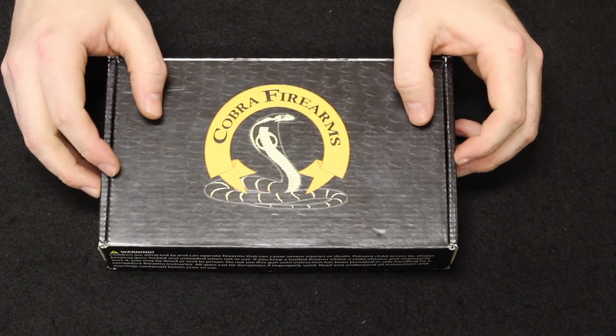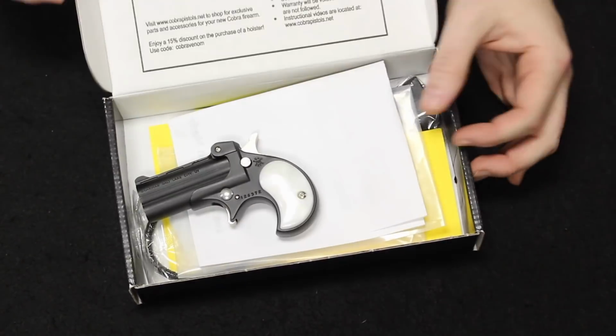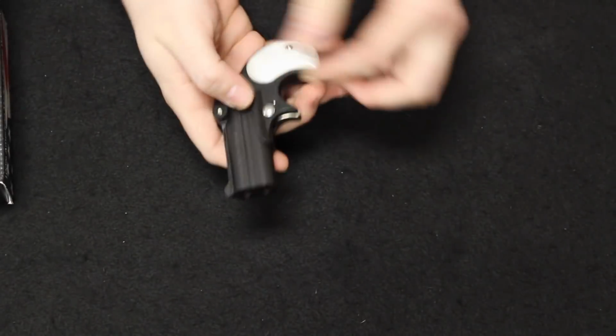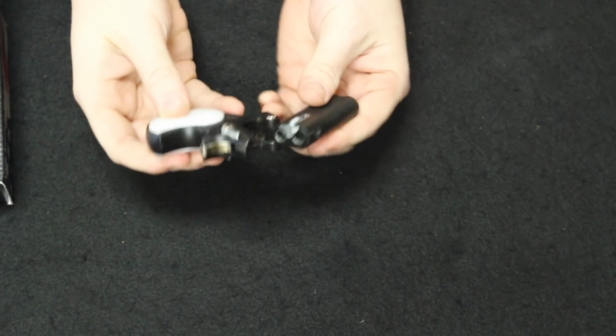Alright guys, you remember the format of this video. We start with most common and move through least common as the video progresses. Starting off with number 1 is a Varmint Industries Cobra Derringer. This one was meant to be a 22 LR, but it's got a 22 Magnum barrel. Sort of explain what happened there.